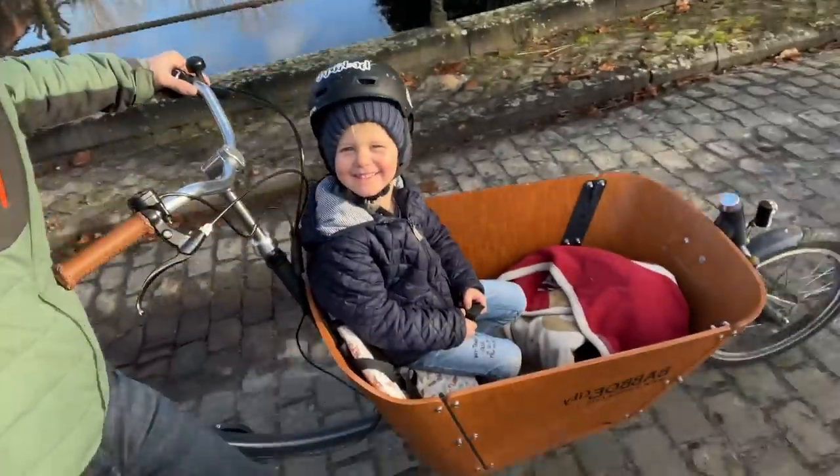Today the current mayor of Bruges is giving his little New Year's speech, and then we can have a beer on the main square. Caroline is on the tandem, Victor is on his own bike, and Maxime is in the cargo bike.